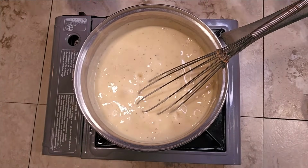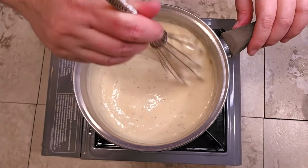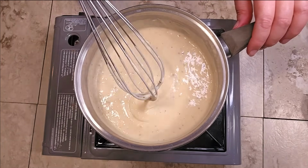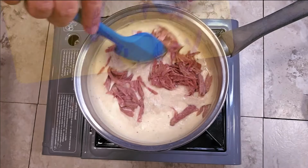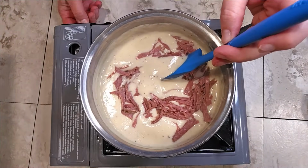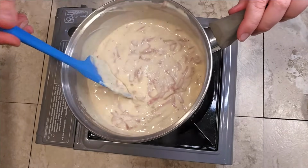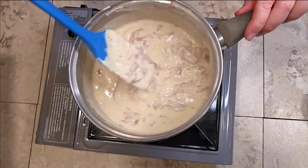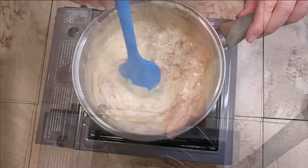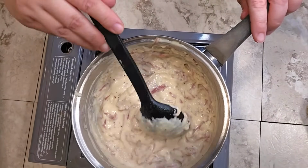All right, that's been bubbling for about a minute, so I know that that is good and cooked and ready to go. So now we're just going to add in our beef. Start to stir this in and heat this very gently. And there is our chipped beef gravy ready to go over our crackers or toast or whatever you might have to serve this over.